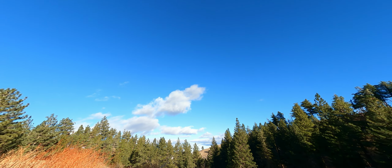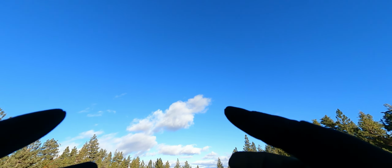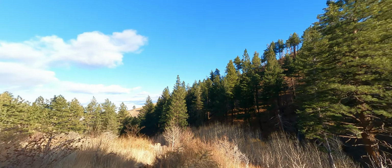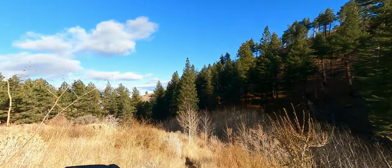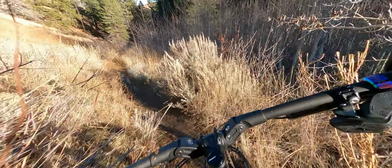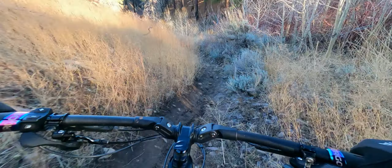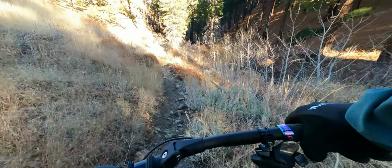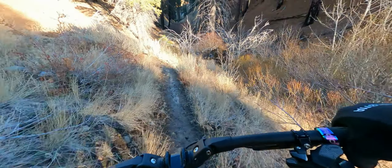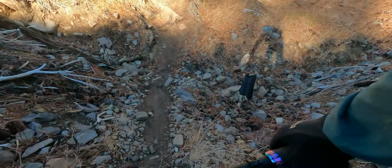Little break to warm up the hands one last time, although it's way warmer down here, way better. And off we go. Oh man, it is muddy here. That's no fun. Oh, get out of the mud.